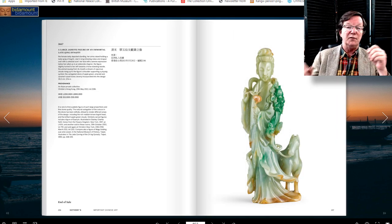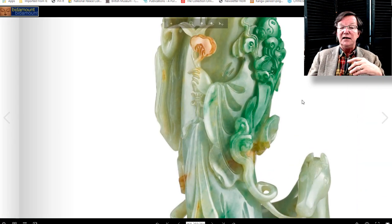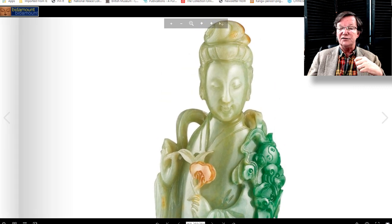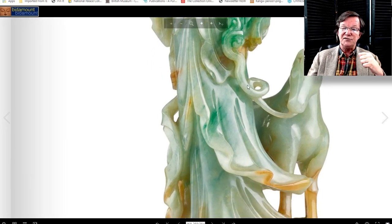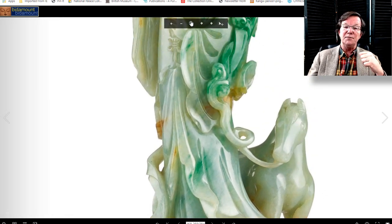I hope this isn't too much for everybody, but you have a fantastic Qing Dynasty jadeite of Guanyin with a horse. And what's really great about this piece is the way that the carver so perfectly took into account the different colors in the stone when he was carving it. So you have these highlighted green areas on her left arm, and the ruyi scepter top has this beautiful amber tone to it. And going down, you have these striations of color, and the tips of the robes are turning brown a little bit and so forth. Just a great example.